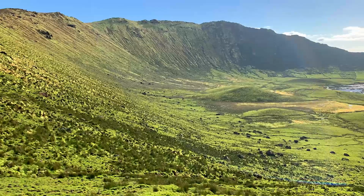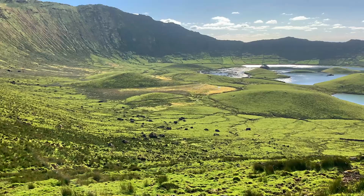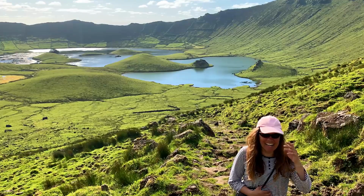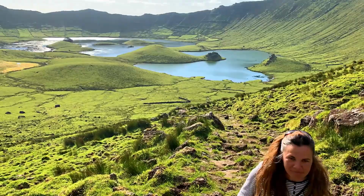Look at this. Wow. Gorgeous. One unhappy cow. Unhappy cow.